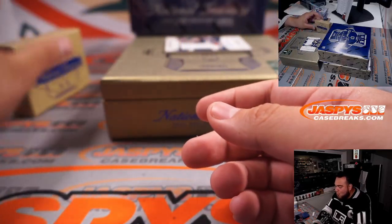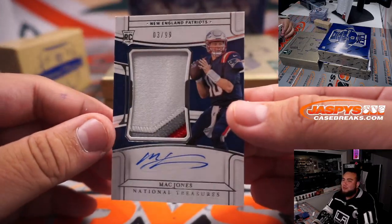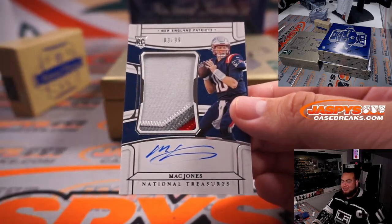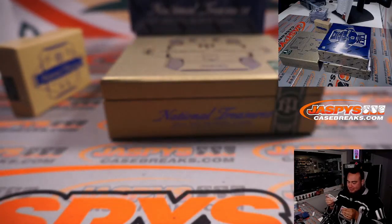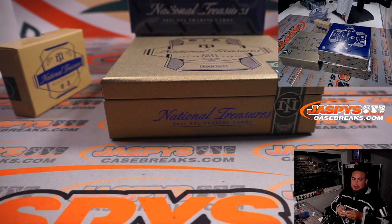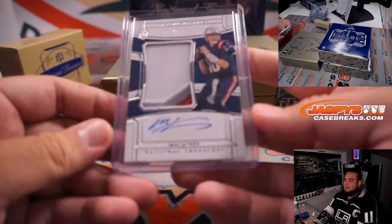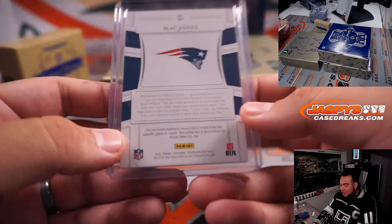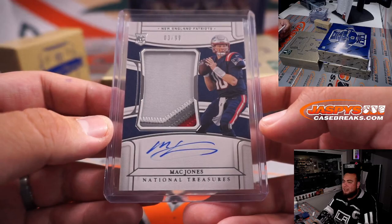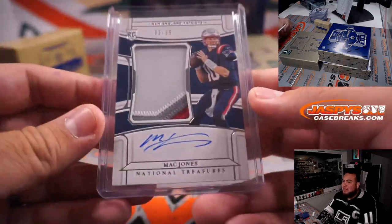And whoa, Mac Jones true RPA 3/99, 3 color patch as well. True. That's my second true RPA, except the other one was a midnight. This is the true, I guess. That's a big card right there, guys. That's a monster card. Matt, who won the Patriots in a team random. That is a big card right there.